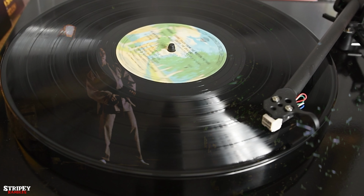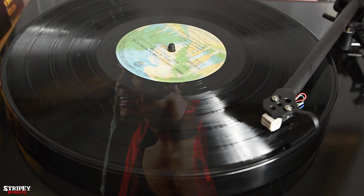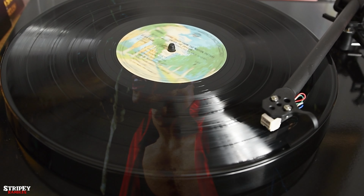Track 2, The Human Fly. This track features funky grooves and playful melodies, adding a lighter, more whimsical touch to the soundtrack. It's a fun and energetic piece. It's a great bit of music. I love The Human Fly. I love the whole album.